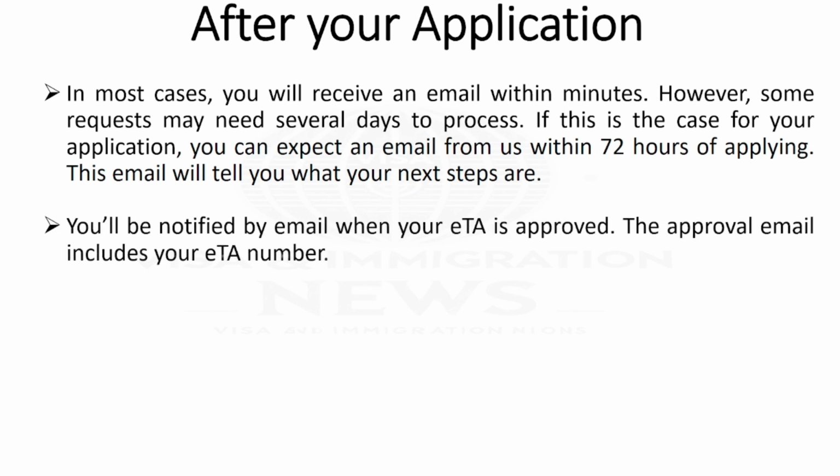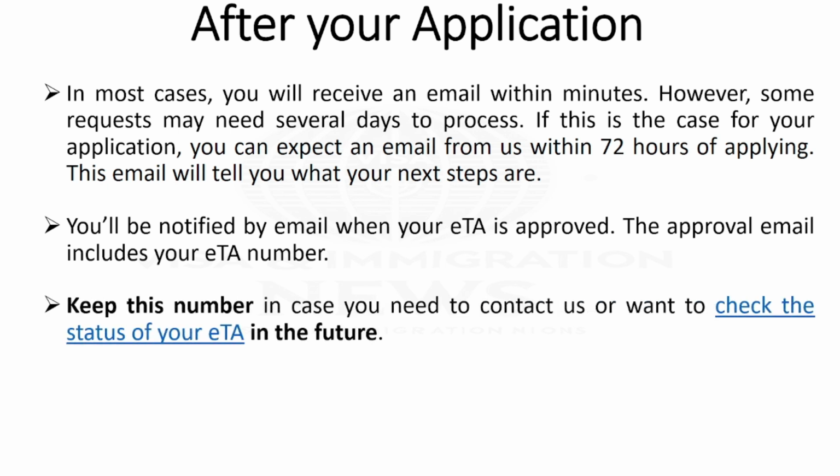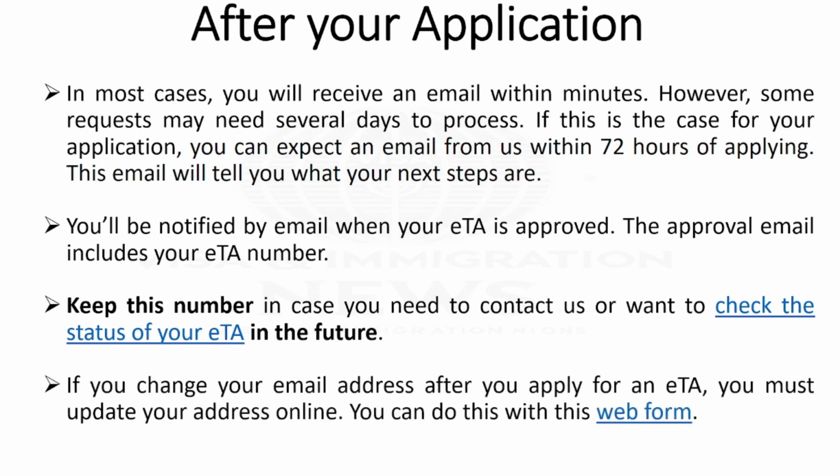You'll be notified by email when your ETA is approved. The approval email includes your ETA number. Keep this number in case you need to contact us or want to check the status of your ETA in the future. If you change your email address after you apply for an ETA, you must update your address online. You can do this with this web form.